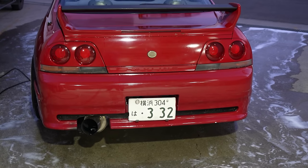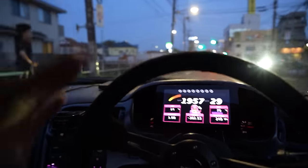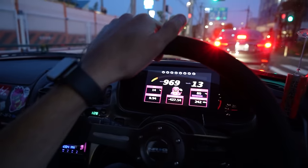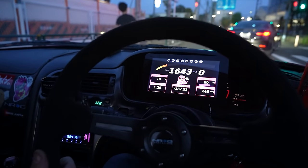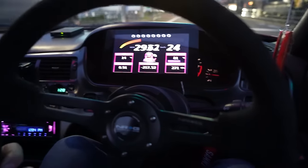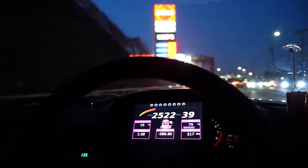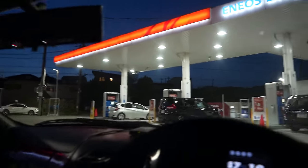Man, I really am a booty guy. Aggressive in the front, curvy in the rear. This is such a vibe, guys. Oh my gosh. I can't stress to you how good this feels. Driving the Skyline again in Japan. Jeez. It was such a cool build too. Listen to this, listen to this. All the right noises, lads. Oh. You already know what's coming, lads. You already know.